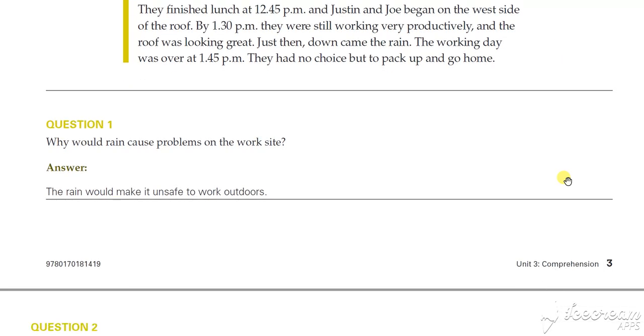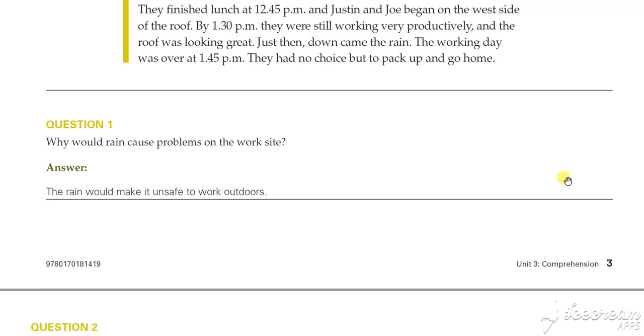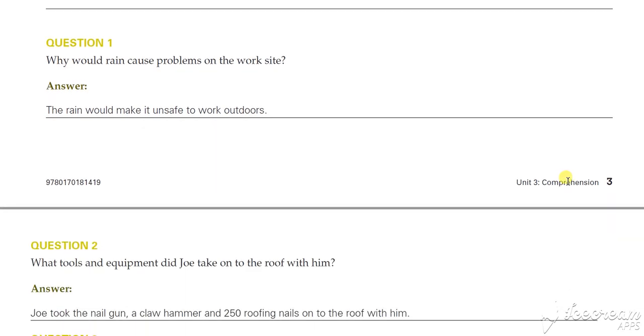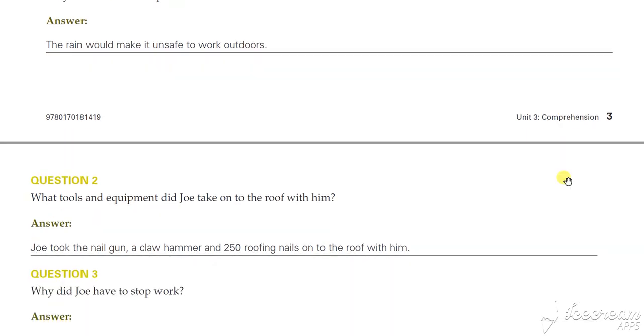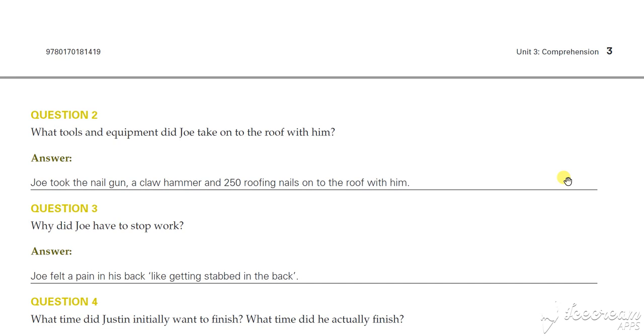So the first question is about why rain would cause problems. So hopefully we knew that rain in an outdoor site would make it unsafe. Question 2 was about some tools and equipment. So finding those in the text and listing them. Joe had to stop work. Again, you should be able to check your answer because he had a pain.